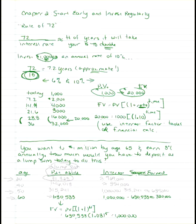Now, if you started saving 10 years earlier, so put some money aside when you're 50 instead of 60, you wouldn't need to set as much money aside as the 60-year-old to have it worth $1 million by the time you're 65. Because this person has 15 years for the money to grow, whereas this person only had 5. So the 50-year-old would need to set aside $315,241. It'd be worth $1 million 15 years later. So if I take that $1 million, subtract the $315,241, this person would earn about $685,000 in interest. So the extra decade is letting them earn over twice as much interest as the 60-year-old.